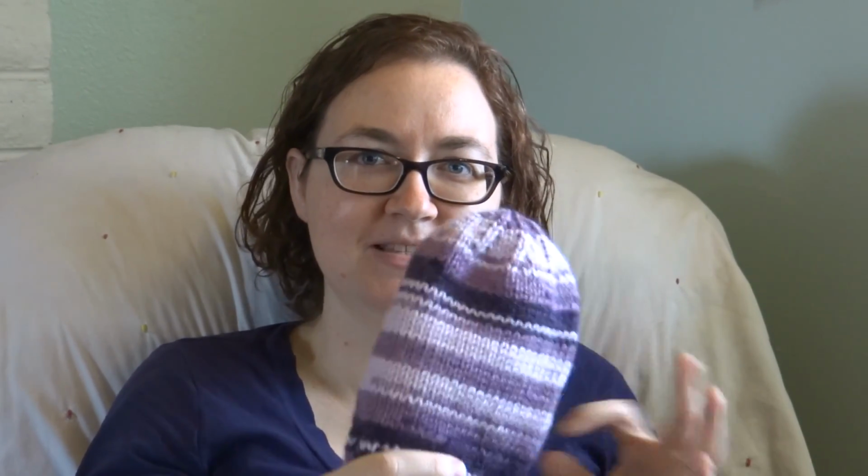This is, let me see if I can remember, Caron Simply Soft, grape ombre, or is it ombre? I'm not sure how that's pronounced, but you know what I'm talking about. So I was working on this one this week, and my oldest daughter was like, "Who are you making that for?" So I was like, "Well, would you like it?" Because I pretty much figured that's what she was asking, and so yeah, this hat has been claimed by my 12-year-old Zaylee, and she is pretty happy with it. And it was originally going to be for me, but that's okay.